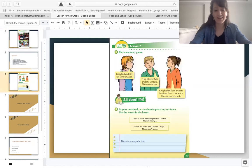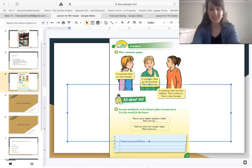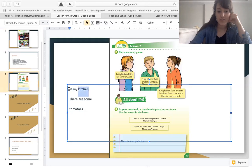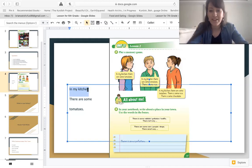Look at page 97. Repeat after me. In my kitchen, there are some tomatoes. Let's look at this sentence. So she says, in my kitchen, there are some tomatoes. First, she is talking about a location. In my kitchen. A kitchen is a room where you make food and eat. Repeat after me, kitchen.